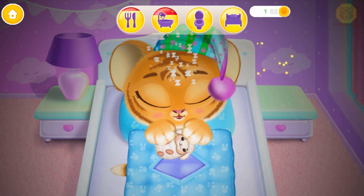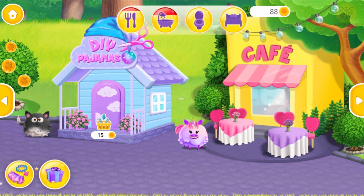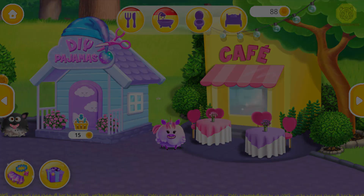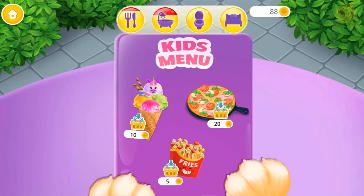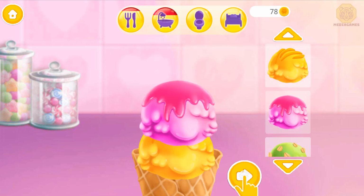Had a wonderful rest. Cafe. Lily wants to see the menu. Everything looks delicious. Make her some ice cream.